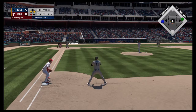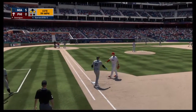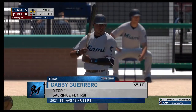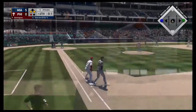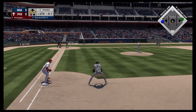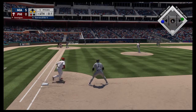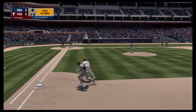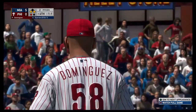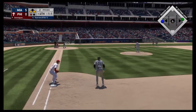Number 65. Stepping in now, Gabby Guerrero, as he will take strike 1 on the fastball here. No balls and a strike. He struck out swinging in his last trip to the plate. There you go, left fly. Come on, big guy. Pulled the fastball down a little too much there. That's ball 1. Runners are at first and third, 1 away.